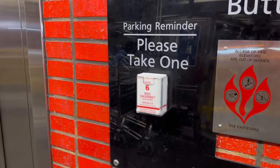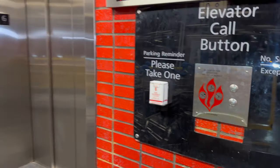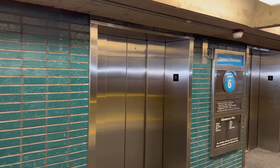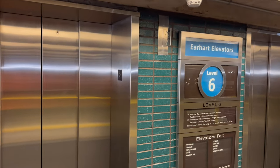The one thing about Tampa is they're pretty convenient. There's a lot of elevator banks. There's, you know, a lot of indicators on where you need to go and a lot of signage that's very, very helpful.